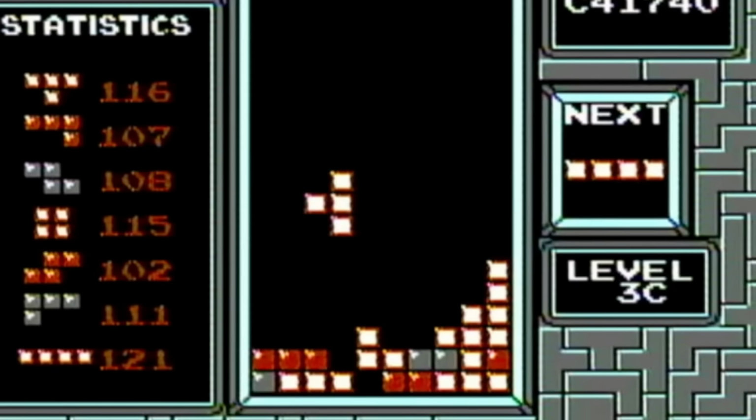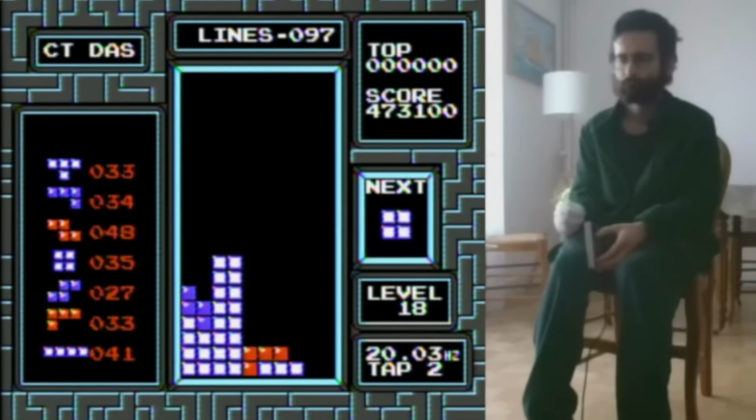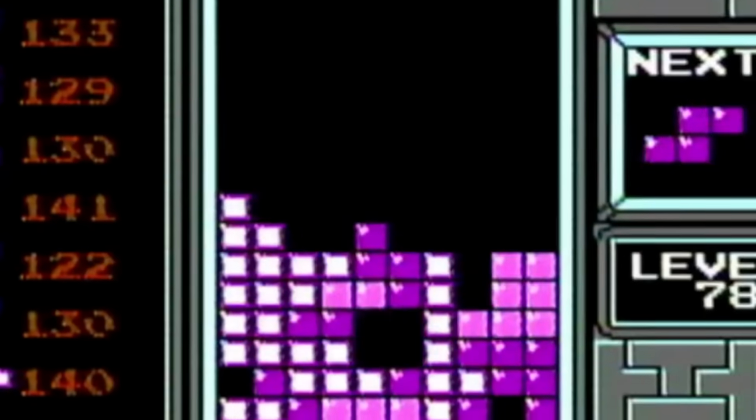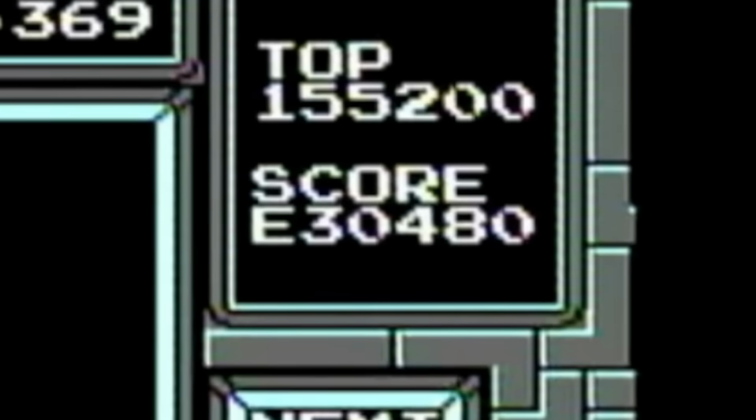Thanks to the game crash, the Tetris community had a spotlight on it. New players were getting into the scene, and veterans were playing more than ever before. But now that the game crash was out of the way, people turned their attention back to the score record.